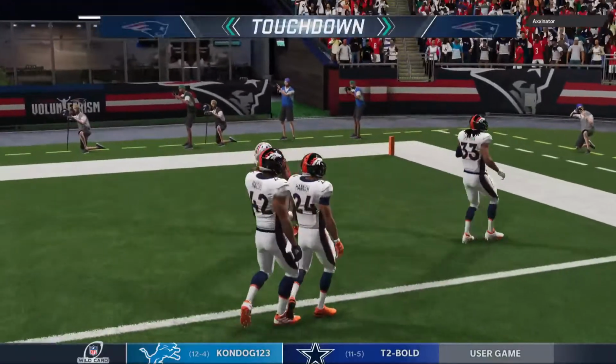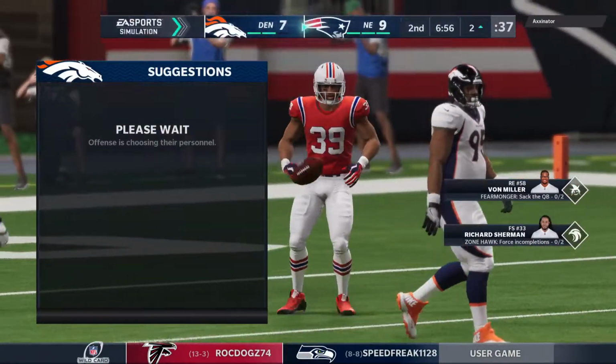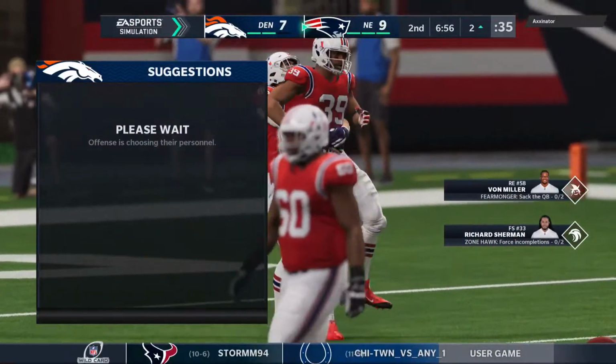And he's in. Touchdown, Patriots. A 9-yard touchdown run. And once again, the Patriots are back out in front.